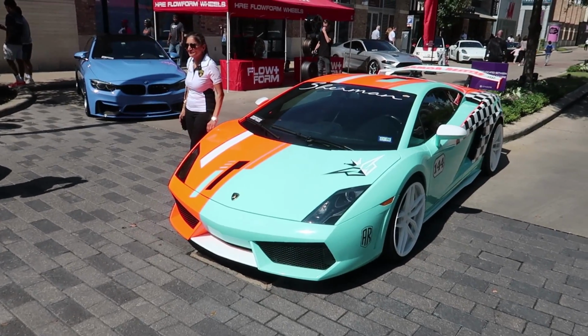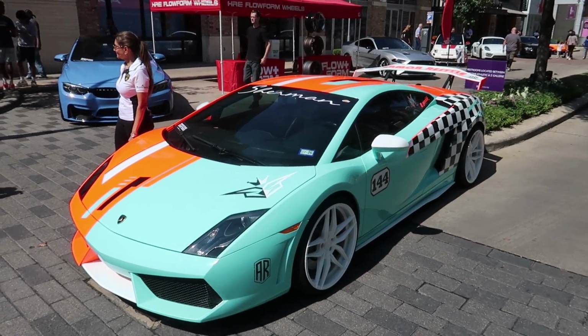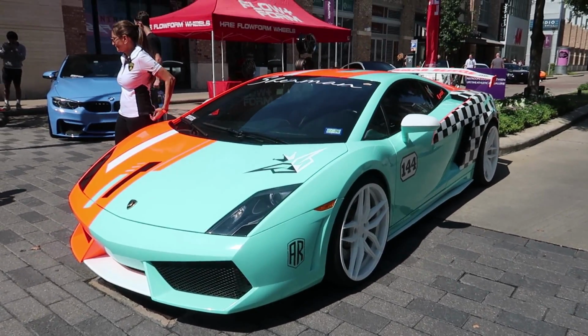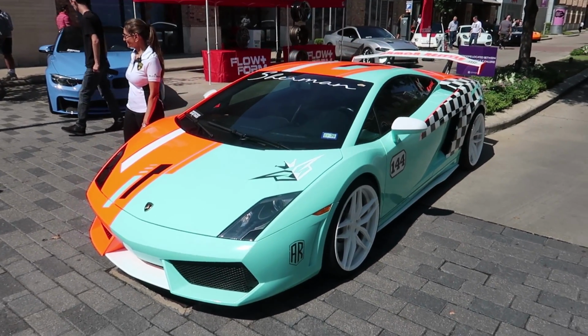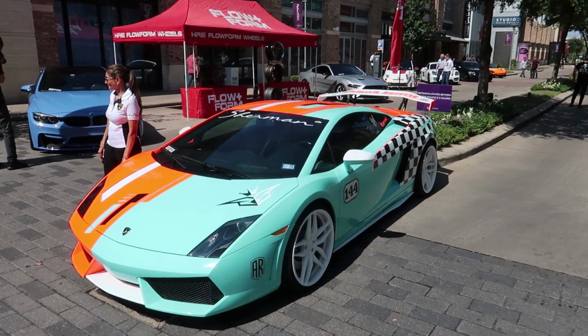Check this out, guys. I guess this is a wrap just for Lamborghini Festival, but he's going Strad Man with the white wheels. But I love that blue. I don't think it comes out as good on camera as it is in person, but maybe that blue will go on the FRS. Who knows? And he's got a nice big wing.